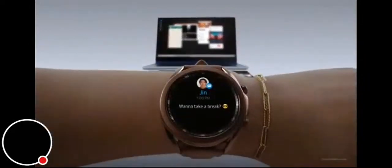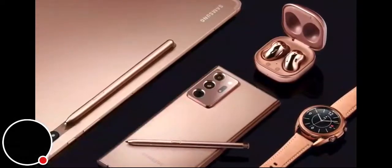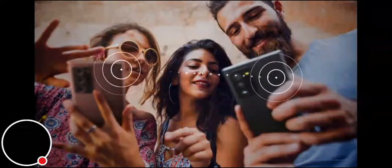The latest additions to our Galaxy ecosystem, the Note 20, Tab 7, Buds Live, and Watch 3. All of these devices work together to help you manage your life so you can work, play, and create freely. We continue to expand our Galaxy ecosystem with design innovations that anticipate your needs in an evolving world. For instance, we're introducing two services to Note 20 and Note 20 Ultra. We collaborated closely with Android as they developed Nearby Share. It automatically detects nearby users, making it simpler and quicker to share files across Android devices.